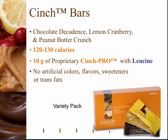Between the shakes and the bar, it really does make sticking to the plan very simple, very easy, not finding yourself frustrated with what to do. With being involved with other weight loss programs myself and having failed at them, I found it to be very, very convenient and easy when on the run.